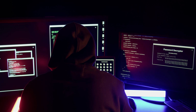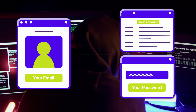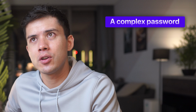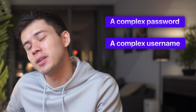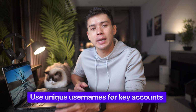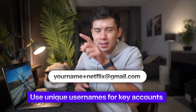If hackers already know one key, meaning your email, they're halfway there into getting into your account. So you can essentially double your security by not only having a complex password, but also having a complex username, because at the end of the day, it's your password manager that should be storing all of this data. You don't necessarily need to remember the actual username yourself. An alternative is to create unique usernames for every important account by adding, for example, plus Netflix or plus Amazon before the @ in your email.